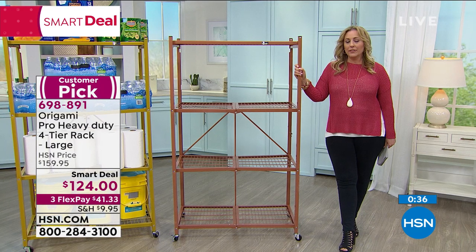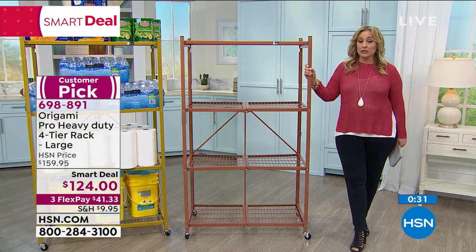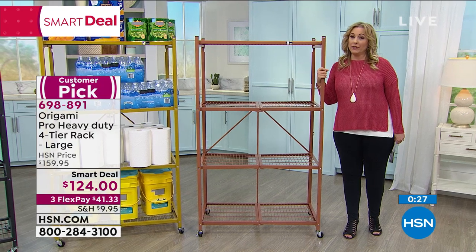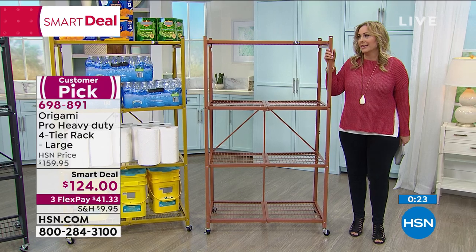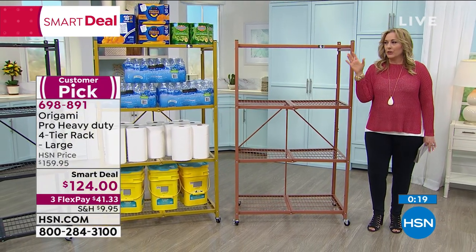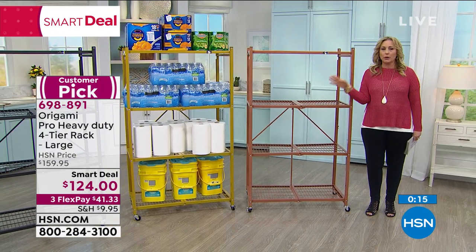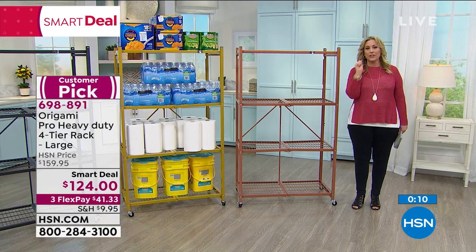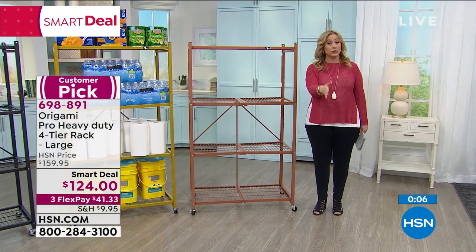I know we've got just a teeny bit over 1 minute left on this Smart Deal. The original price is $159.95. We're doing $124. So if you've been on the fence, if you've been watching presentations and saying, gosh, I really could use those shelves, order now because it's a Smart Deal. When you see something like this on sale, jump on it. Reviews are perfect. We've got FlexPay, $41.33. We ship with the first FlexPay. You pay your shipping, your tax, and your first FlexPay, and it goes right out to your door.